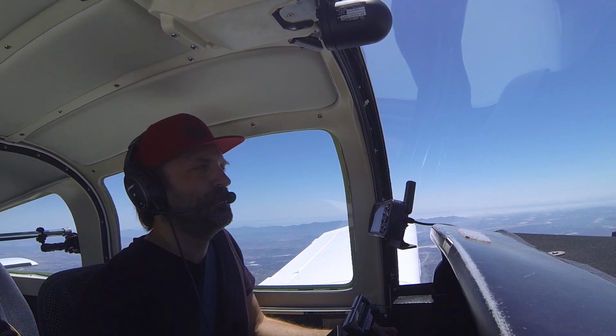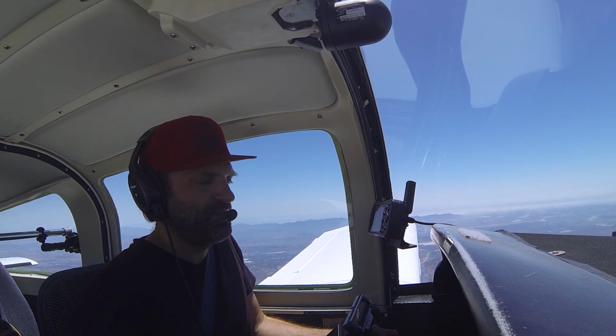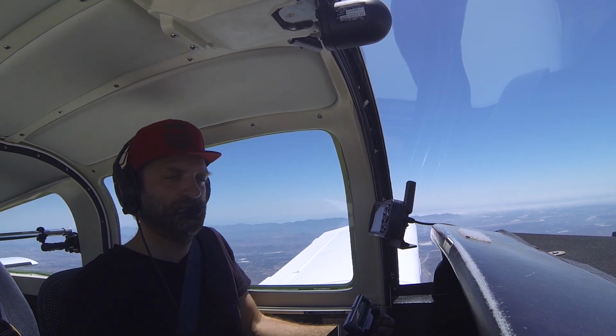130 knots ground speed at the moment, 6,000, around 550 feet.